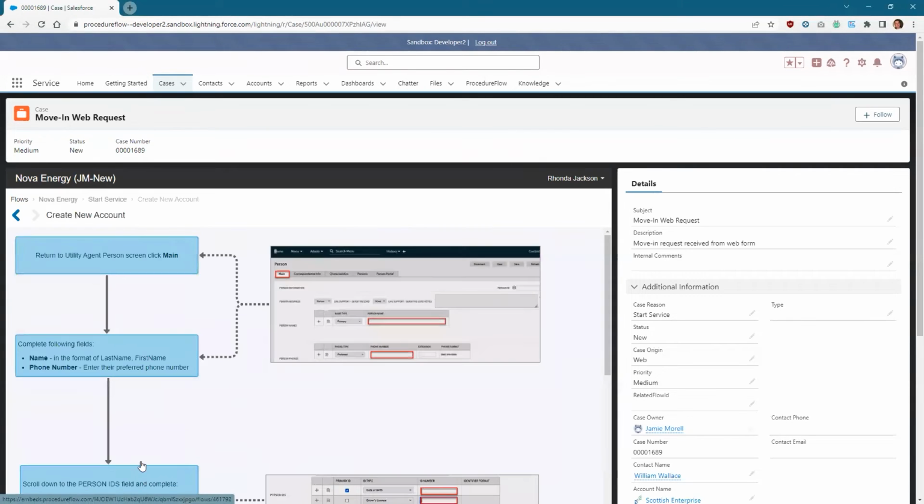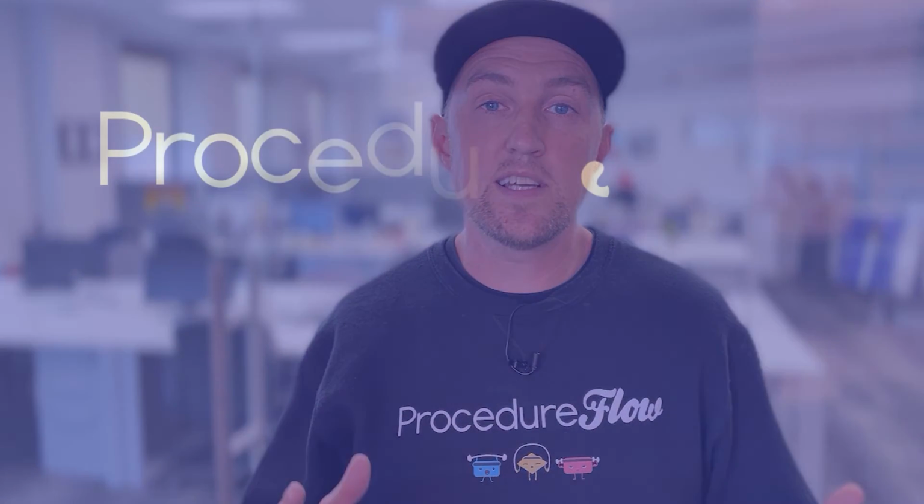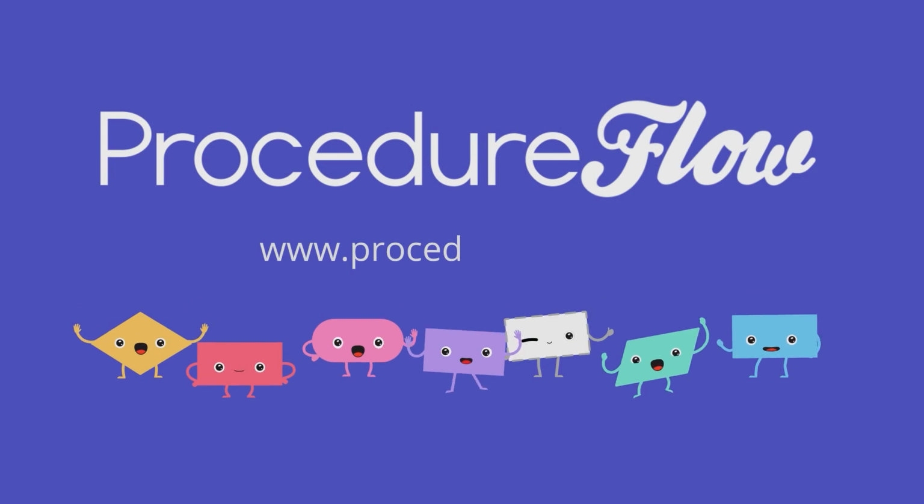Visual knowledge allows for better understanding and navigation of a process. Learn how you can help your agents be more productive by requesting a demo at procedureflow.com.